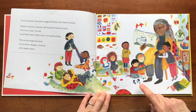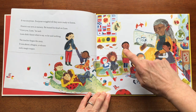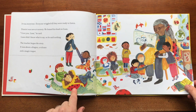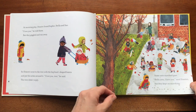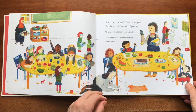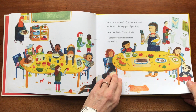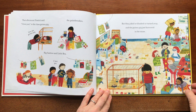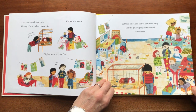And there are so many wonderful little tiny details. The children's shoes coming off, the finger up the nose, the wall charts and the things hanging from strings and the little ladybird cushions are all so lifelike. And that carries on throughout the book. And Maisie has put so much emotion into it as well. You just really feel for Dimitri. Particularly here, he's feeling so sad because he's told everyone he loves them and nobody has said it back.